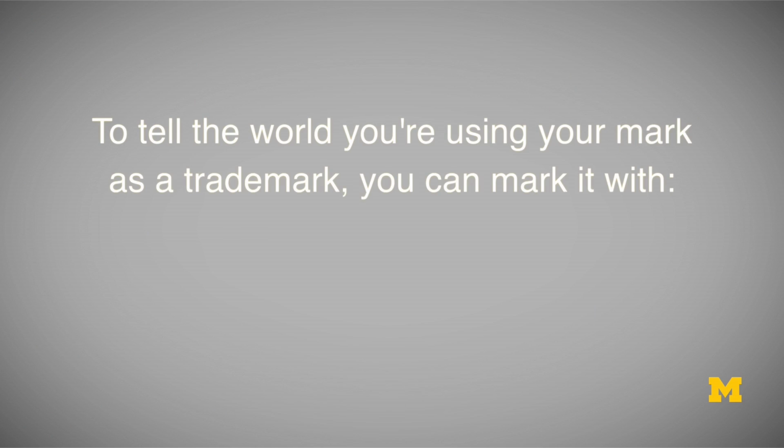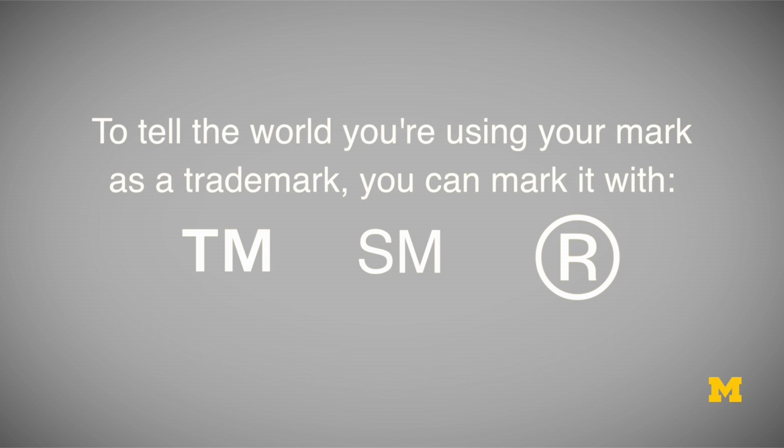Prior to registering your mark, to tell the world you're using your mark as a trademark, you can mark it with the TM symbol or an SM symbol for a service mark. That's if your mark is associated with a service as compared to a product. Once you've registered your mark, then you can use the R with a circle around it as a notice to the world that your mark is in fact registered at the U.S. Patent and Trademark Office.